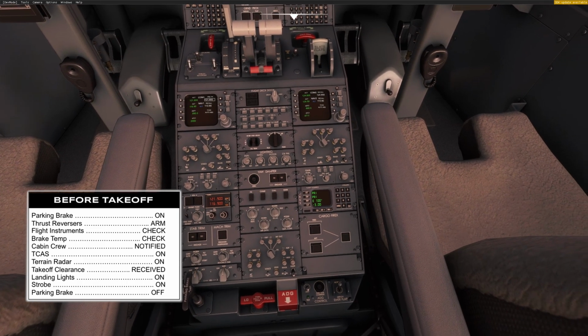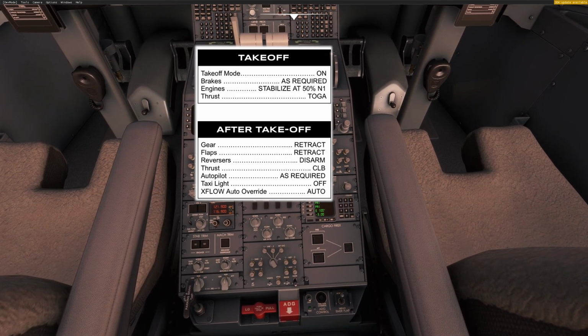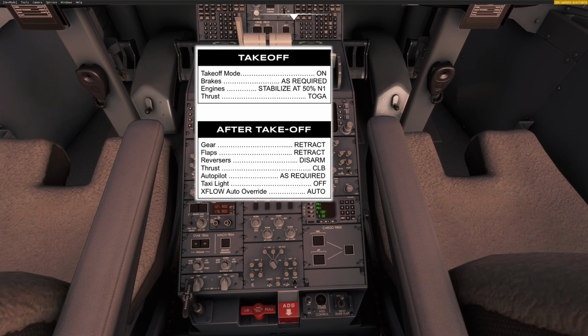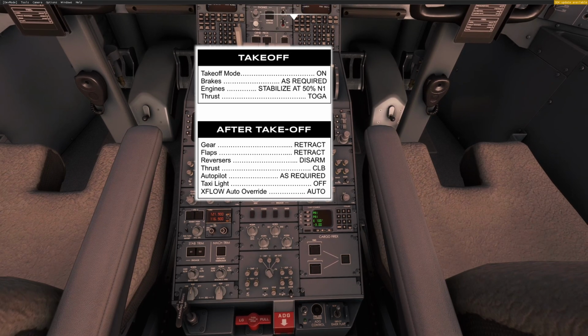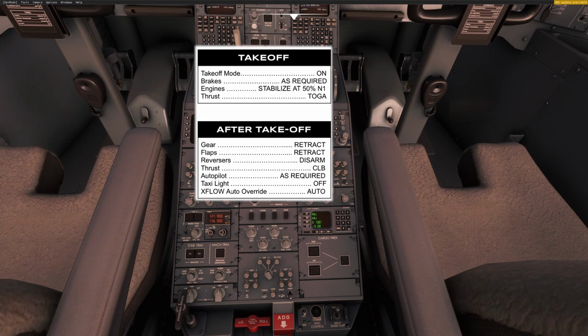When we get takeoff clearance, landing lights and strobe lights come on, parking brake off, taxi onto there. Going to engage takeoff mode. And then we're going to stabilize the engines at 50% and engage takeoff thrust, which is also known as TOGA. Off the ground, we'll retract the gear once we get a positive rate, retract the flaps once we achieve a speed that we'd like. Reversers disarm through climb and autopilot as required.